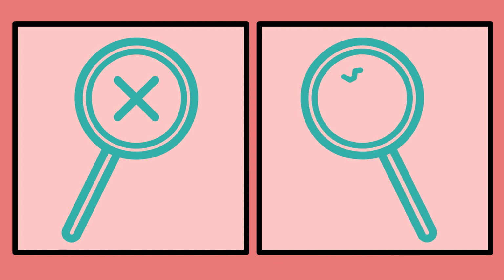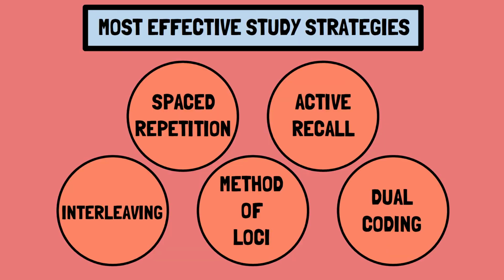Implementing dual coding effectively does not simply mean recognizing the concept, but being able to actively explain the concept in your own words. Even better, you could take the information you've read in your textbook or heard about in your lecture and create your own visuals. So these are the 5 most effective studying strategies that are scientifically backed by research.